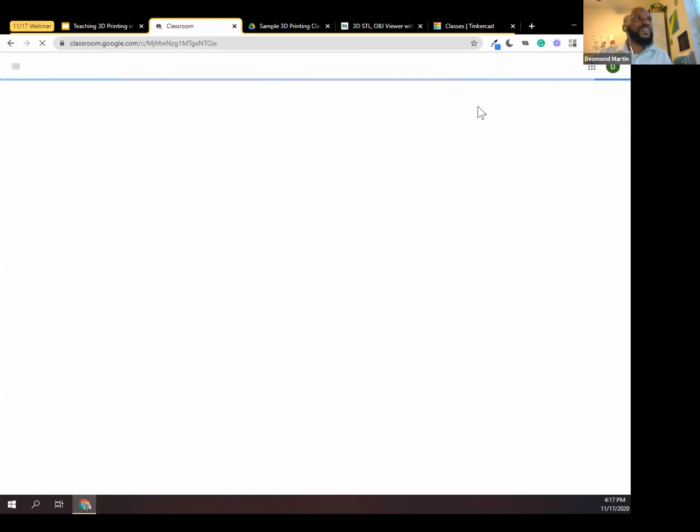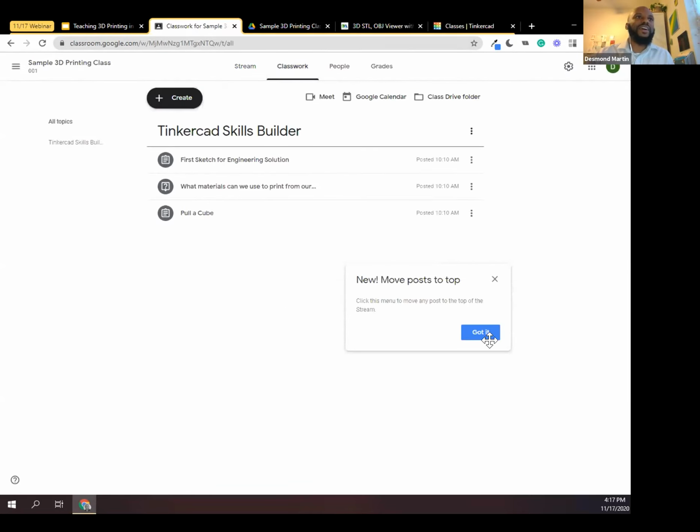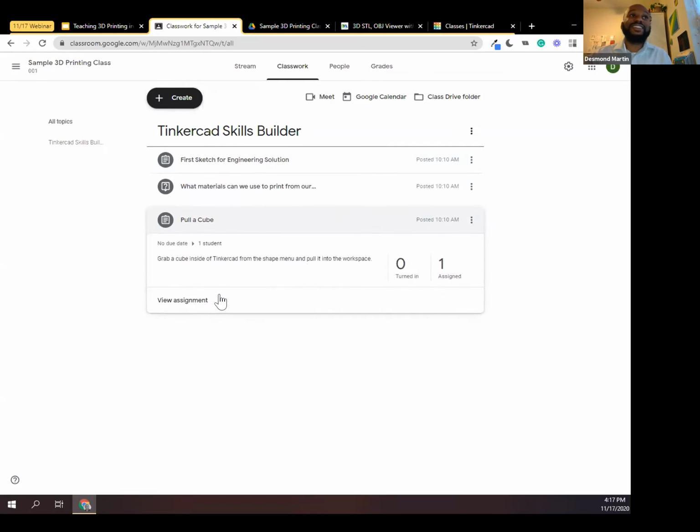Inside of Google Classroom, a tool that many of us are already familiar with, I've created a little sample class, and we should already really well know how to set up our classwork. Different tasks become really useful for us in the classroom, whether that is asking a particular question for our students, in this case, what materials can we use to print from our 3D printer? We can also create specific assignments. In this case, it may be a sketch, something that they may use in Google Draw, or a specific task inside of Tinkercad, where I would like them to grab a cube and then actually pull it into their workspace.